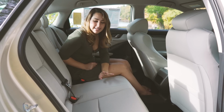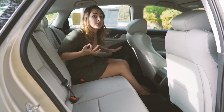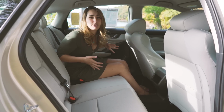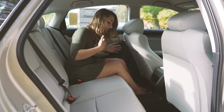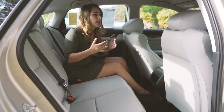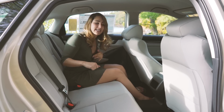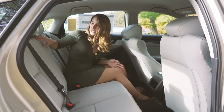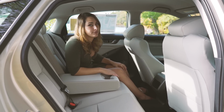So here we are in the back seat. Nothing super special, very comfortable, lots of room. Usually when people get in here, they always exclaim about how much room there is. There is a lot of space. It's very bright. If you had children, there's a lot of room for 2 car seats. There's 3 seat belts, and there is an armrest with cup holders. So it's definitely a comfortable spot.